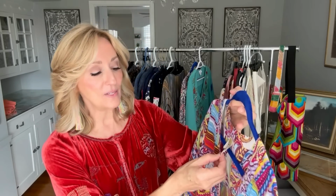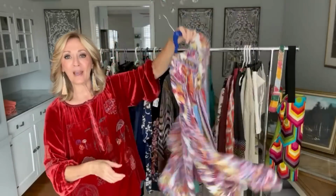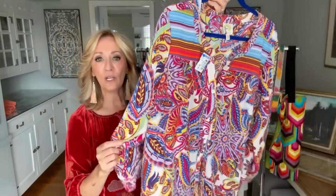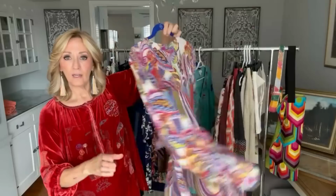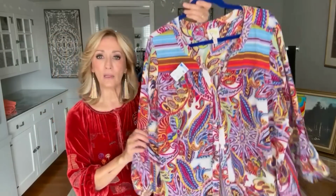Fig and Flower, this is 3X. Look at the coloring and the print. You guys know me. I love a bold print. I think they're so beautiful. I do very well with Fig and Flower, not as high as the 2 other brands, but just very pretty. $6.99 minus the 15%. And I'll probably get, I'm gonna guess about $30 for it.